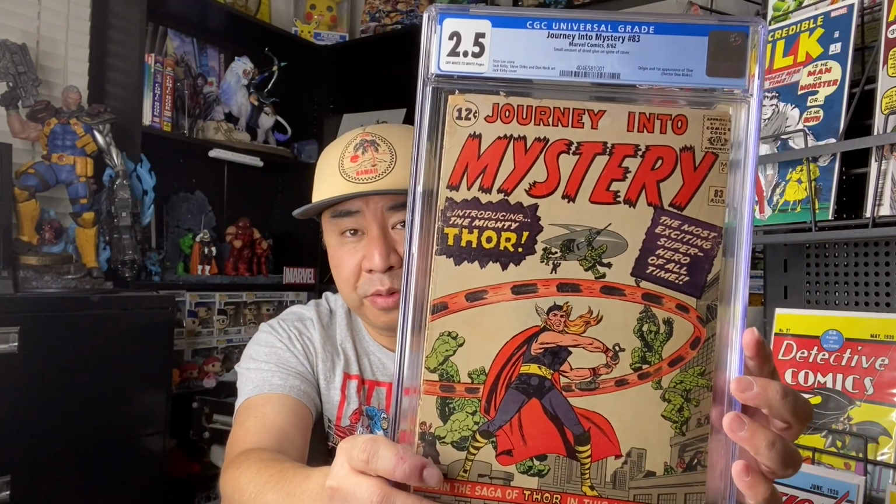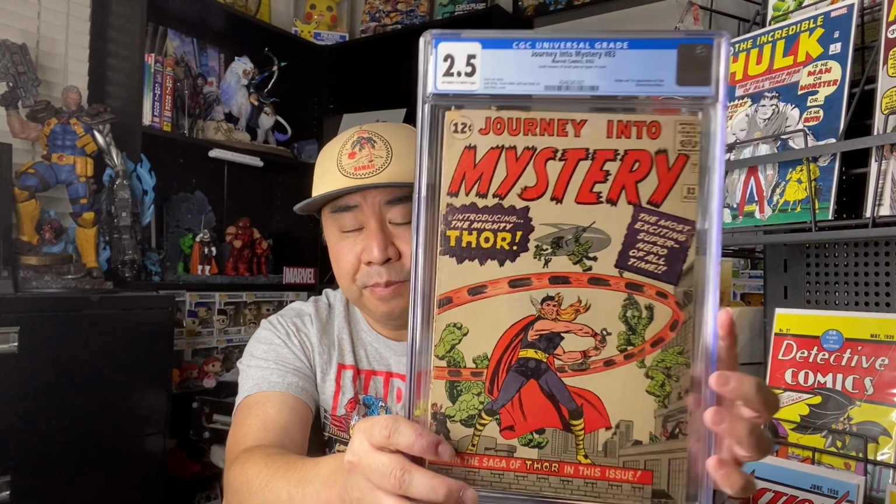I've been monitoring this book for quite a while. There were a lot of books on Instagram. There were a lot of Gym 83s on Instagram being sold, lower grade, like 2.0s, 1.8s, but they had a lot missing, like there were chunks missing, or they didn't present as well. But for a 2.5, I'm super happy to pick it up within the budget.